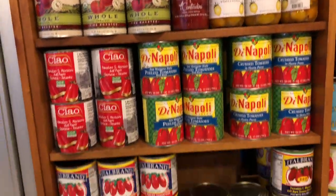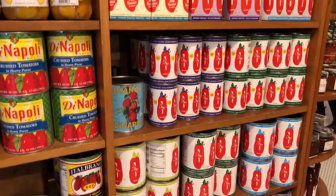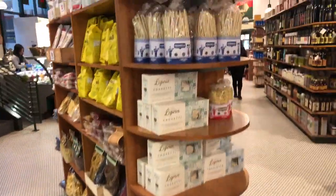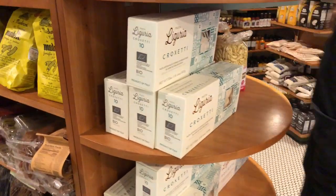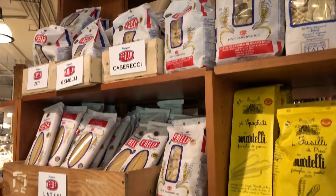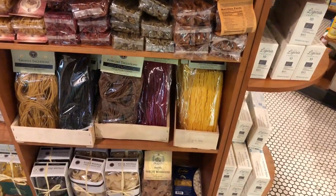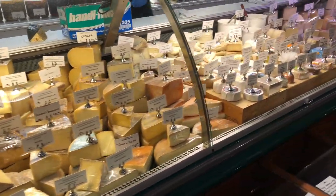Some nice tomato sauces. Sometimes I come here and buy stuff that you can't find in other stores. And pasta. All kinds of shapes. I haven't tried some of these. I'm gonna have to come back and get some yummy pasta. I'm sure that in New York City they have these all over, but this is pretty nice here.